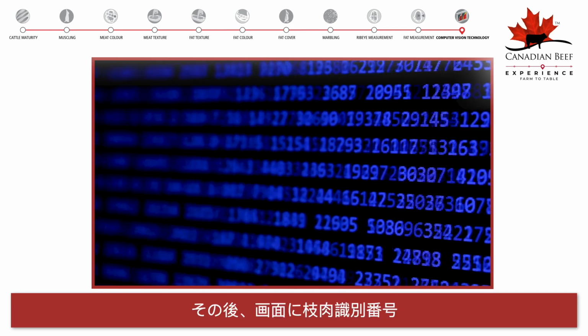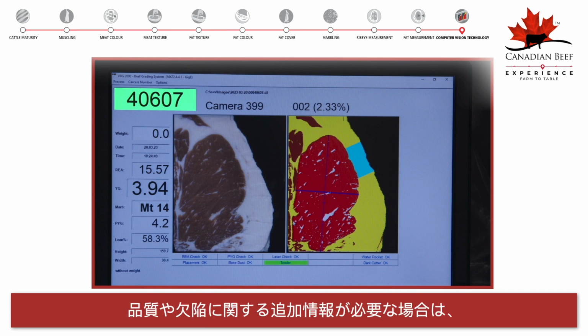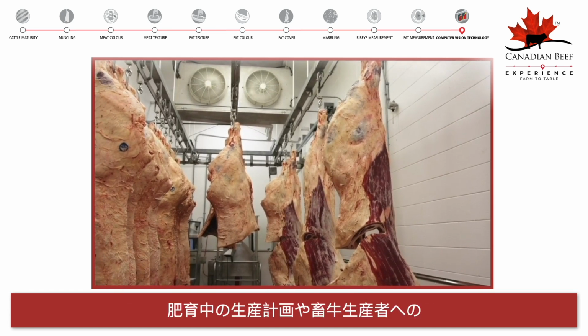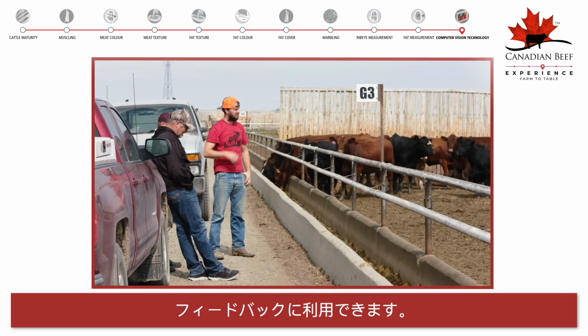The screen then displays the results, along with the carcass identification number. If additional quality or defect information is required, it can be manually entered using the touchscreen. The information is then stored and can be used for production planning during fabrication, as well as feedback to cattle producers.